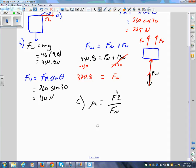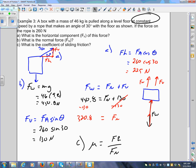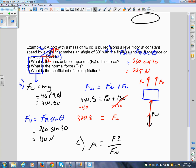All right. Now, I know the normal force here. It's this 320.8 that I just found out. But do I know my FF? Yeah, I do. Constant speed. Aha. Constant speed means what? Not accelerating.